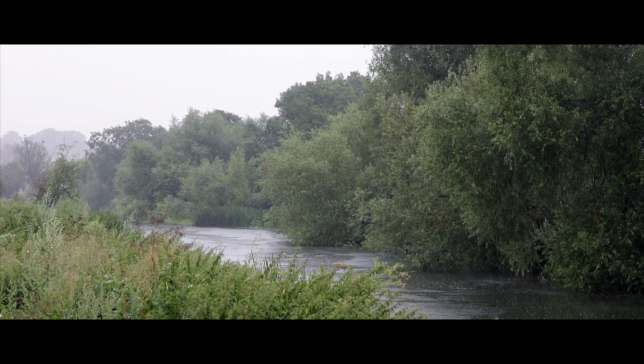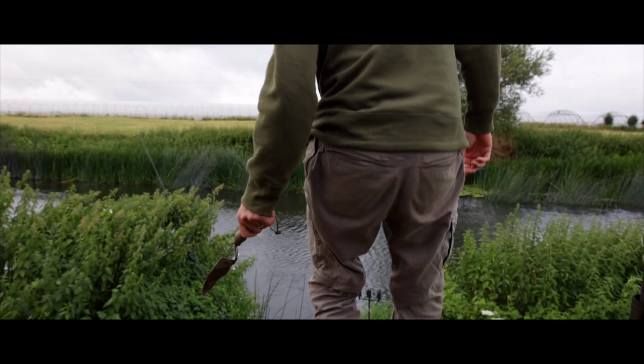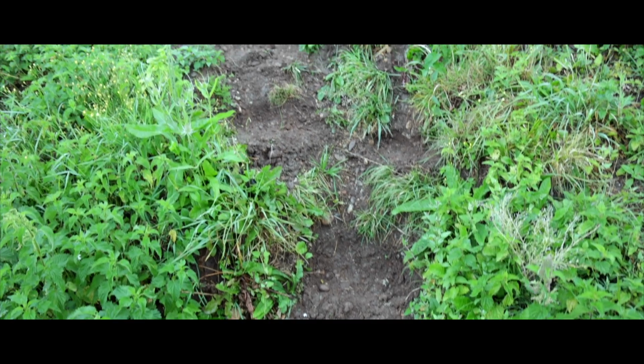It was quite warm yesterday. And then it rained in the night and the bank was really slippy, and luckily I had a trowel in my van, so I've cut some steps down, so hopefully I won't be sliding down on my bum to get to the rod if I get a take. We had a quiet night.